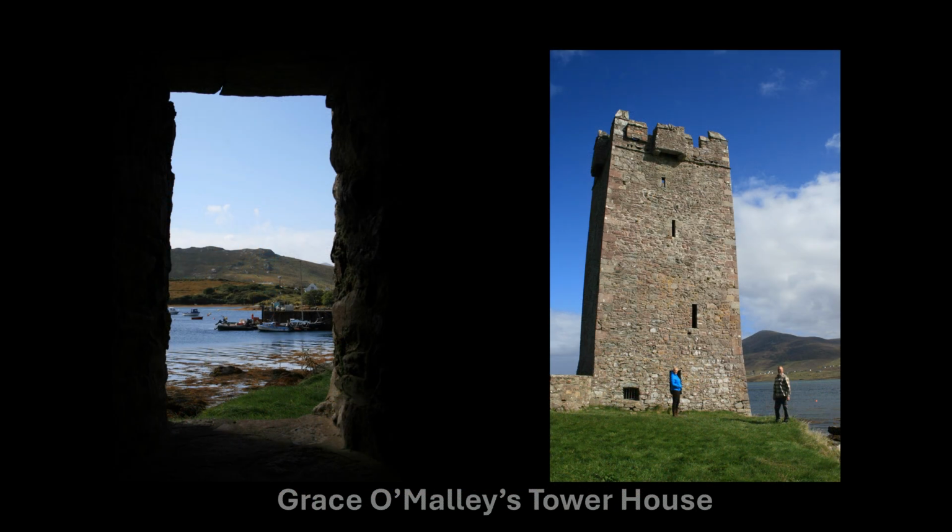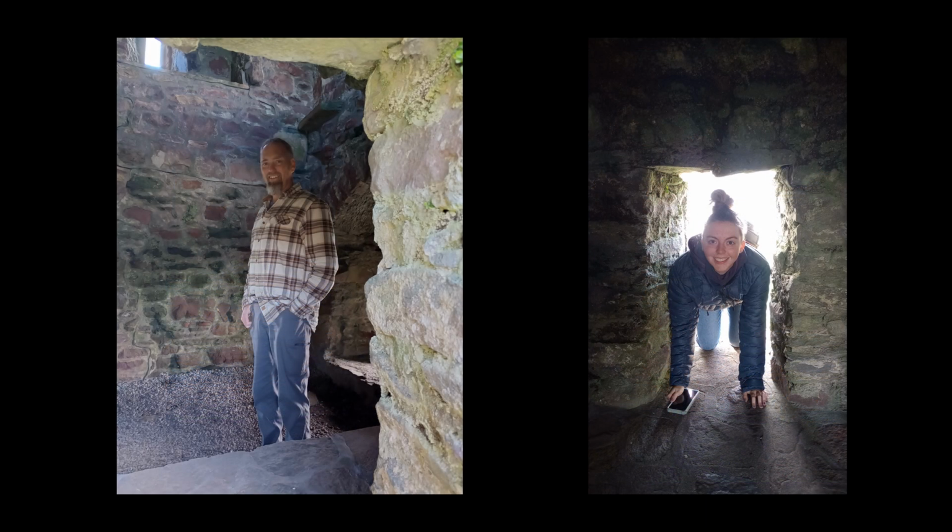Just next door stands Grace O'Malley's Tower House, a striking 15th century fortress built by the O'Malley clan. This legendary pirate queen ruled the western seas in the 16th century, establishing strongholds like this one along the coast.